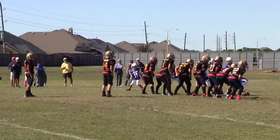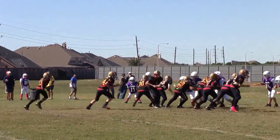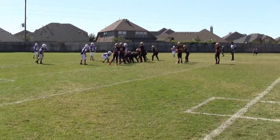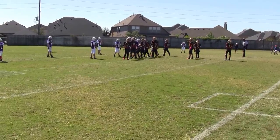Let's go on that pause! Hold on to that ball. Second down. Second and about 5 yards at about the Falcon 28. Go, no, bear!